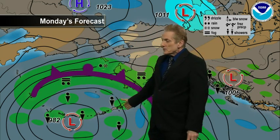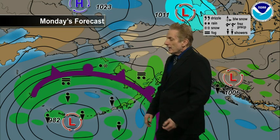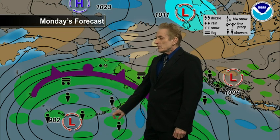Out to the west, the Aleutians, big area of low pressure continuing just south of Atka, and winds not all that strong associated with it. You can see a pretty slack gradient there.